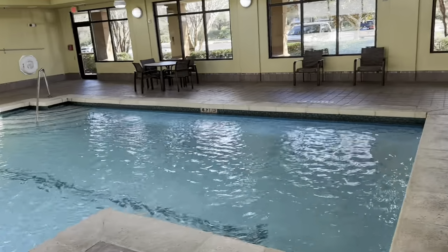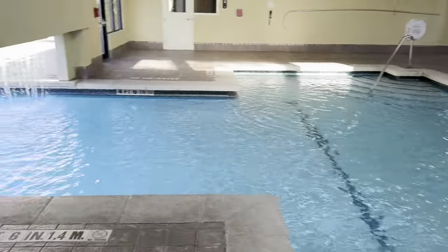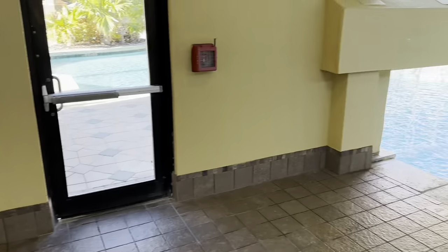This is the inside pool. It's a little bit warmer in here, and look at that. Going right there, swim right through, and they have a little hot tub over here as well. So cool.